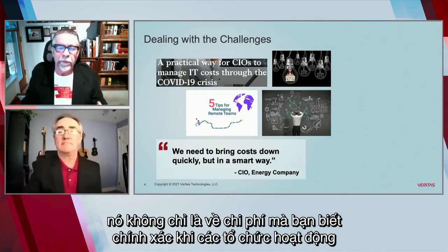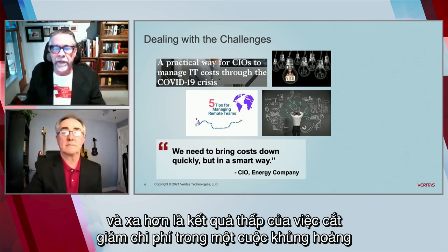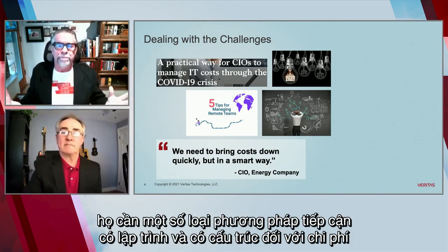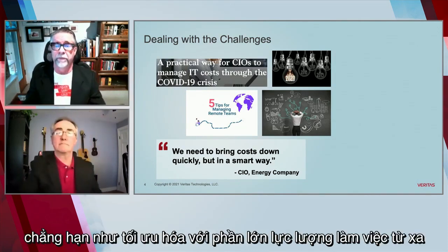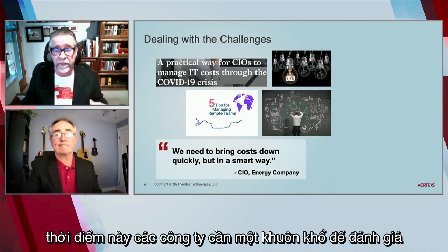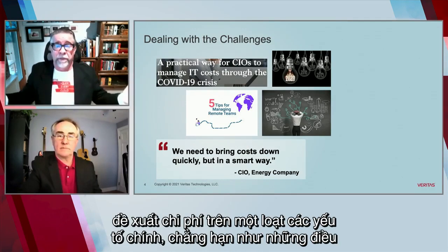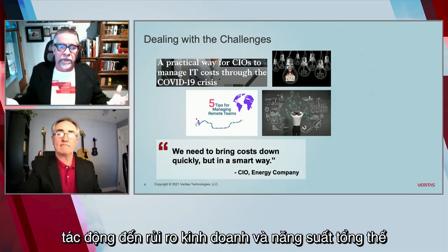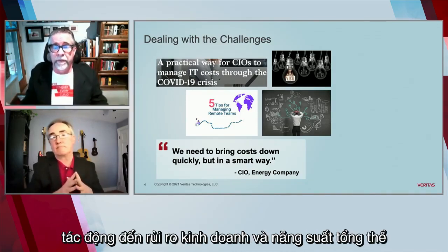Exactly. As organizations move through and beyond that low-hanging fruit of cutting costs in a crisis, they need some type of programmatic and structured approach to cost optimization. For instance, with the majority of workforces being remote, cutting IT support and services may not make the most sense at this point in time. Companies need a framework to evaluate cost proposals across a range of key factors, such as the impact on business, risk, and overall productivity.